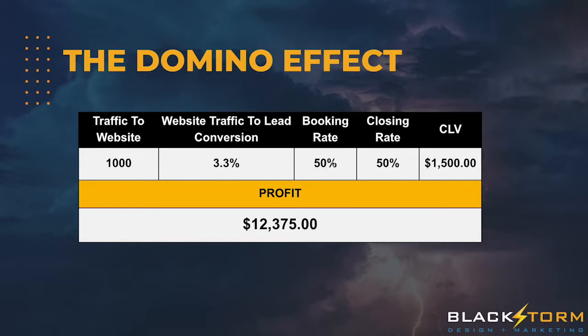I just threw in some very easy math, generic numbers here. Booking rate. This is what your CSRs, your secretary, is able to convert those leads that come in, the names, numbers and contact info, to actual booked appointments, right? We're going to give it a very middle of the road 50% there. You may do better, you may do worse, but this is just for example purposes. Closing rate. Again, I just threw a nice even round number in there. You may be 40%, you may be 60%, but we're going to use an average of 50. And I threw a nice round number of 1,500 client value. That would give us a monthly profit of around 12 grand, right?